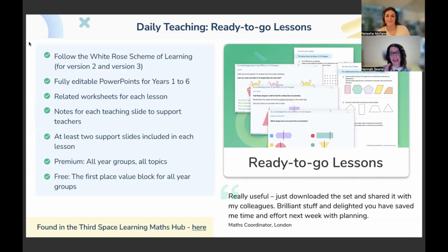So, first of all, it might look a little bit confusing because we do have two different versions of our ready to go lessons. That is because these are aligned to White Rose. So, our version 2 is aligned to White Rose version 2, and our version 3 is obviously aligned to White Rose version 3. So, everything I'm going to talk through applies to both. It's just the content is a little bit different depending on what version you're using.